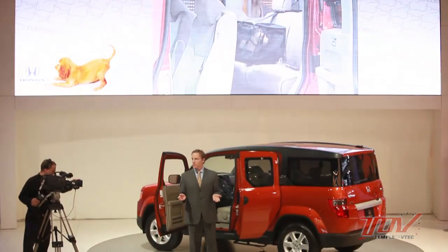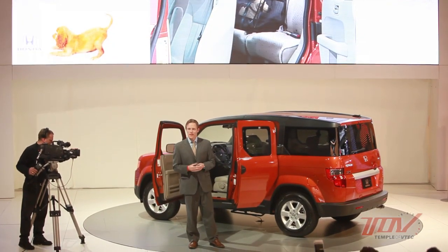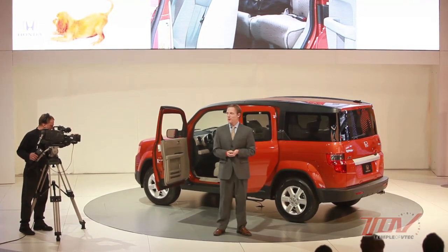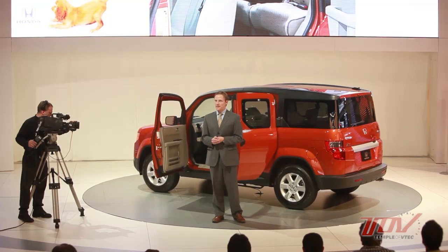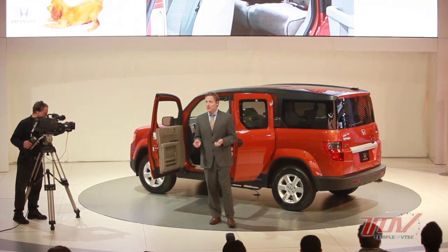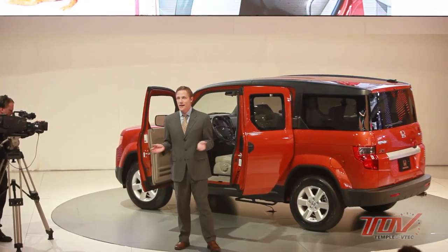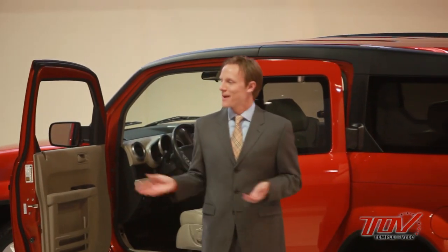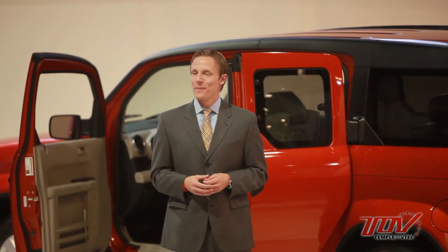So the dog-friendly Element is equipped with second row seat covers. Not only do they have a dog-exclusive pattern on them, but they're also machine washable, once again for the owner's convenience. And as an added touch, the vehicle comes with creative front and second row all-season cargo mats. Easy cleaning, and they have a pretty cool dog bone pattern on them.